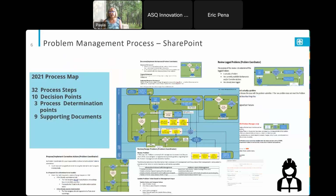This is a visualization of what the process looked like at the time. The process was in the SharePoint site, and this was in 2021, you can see it had 32 process steps, 10 decision points, 3 process determination points, and 9 supporting documents. And I tried to pull out some of the documentation you can see in the background here and here, and they were embedded within the value stream.